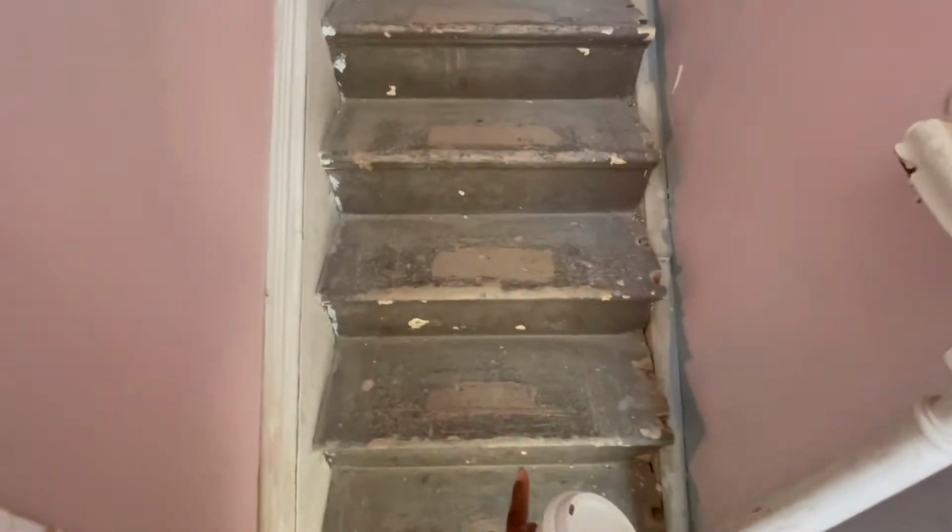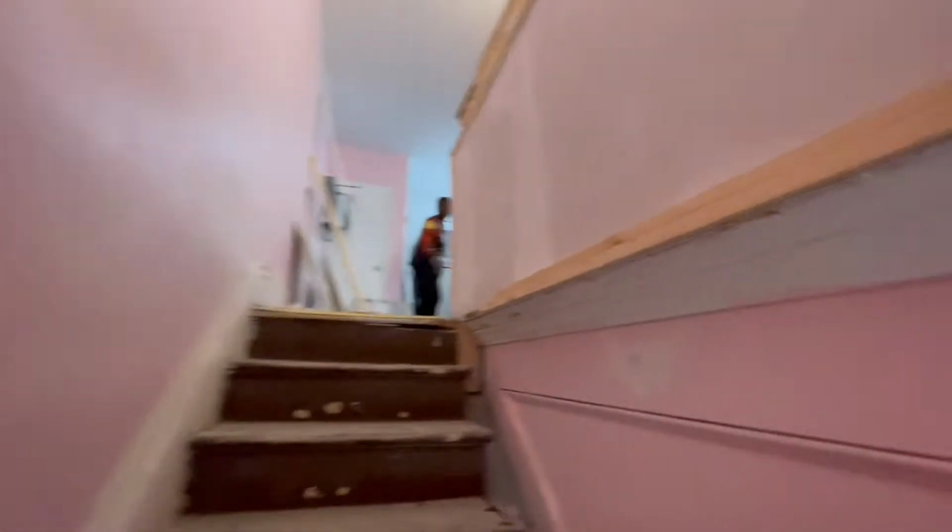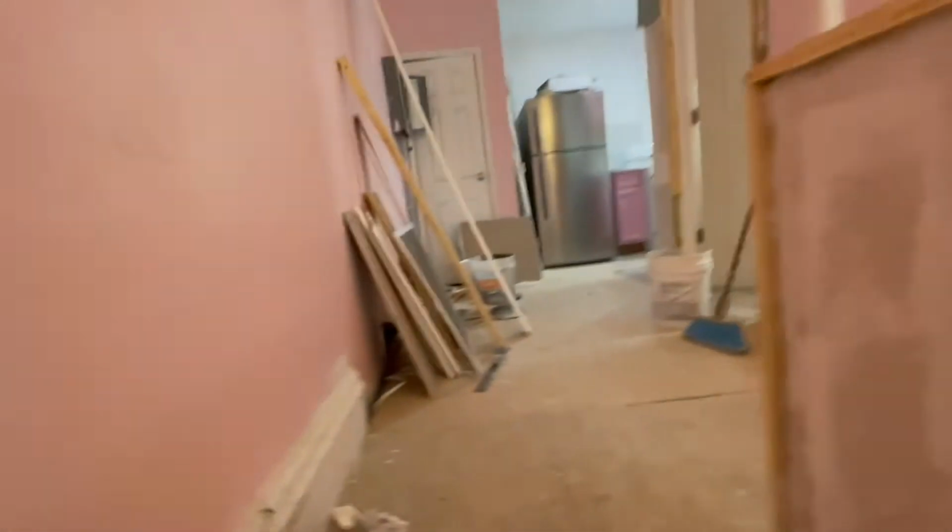So we're covering this up with carpet. I'm going to get a nice plush pink carpet. We're going to put a banister that leads up to the 2nd floor. And as you can see, we're getting pinkified up here. We're going to add some color to this. We added a half wall up there. Let's come to the kitchen.